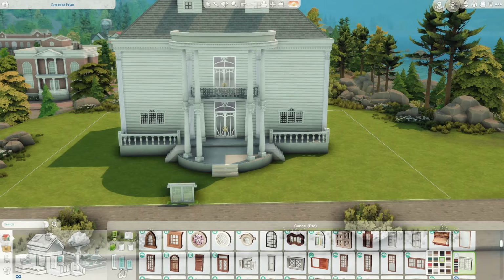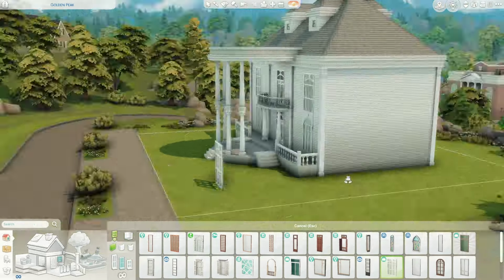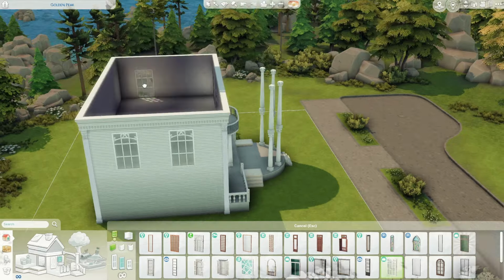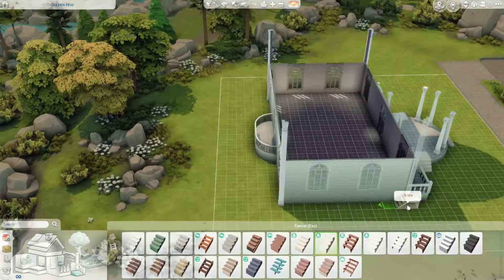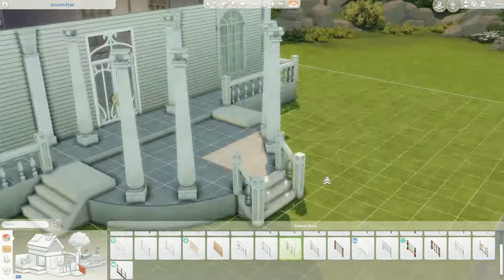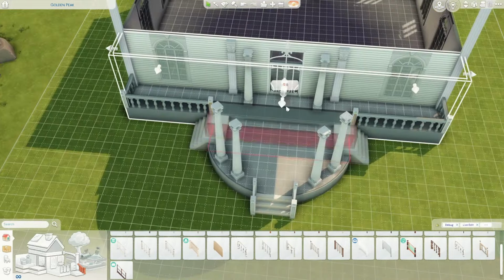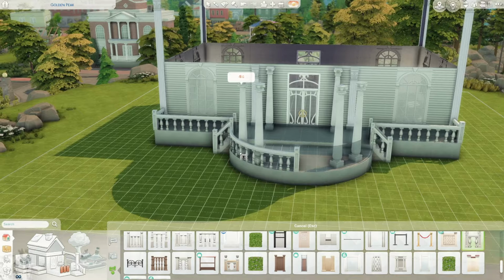So for the windows, on the first floor I used windows from the Romantic Gardens pack, and then on the second floor I used windows from the Get to Work pack. So at the back entrance, you guys saw, I also managed to make a little half circle type of back entrance. So there it was fine for the first floor, but in the front, yeah, I did not manage that.